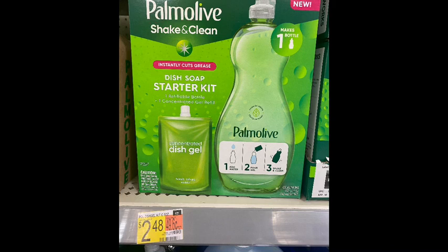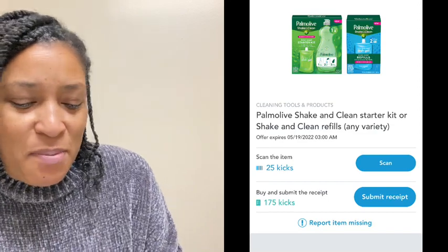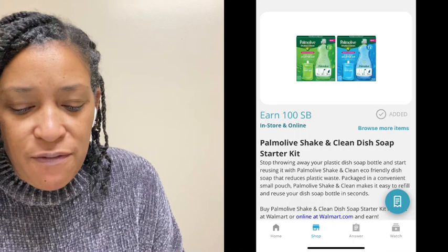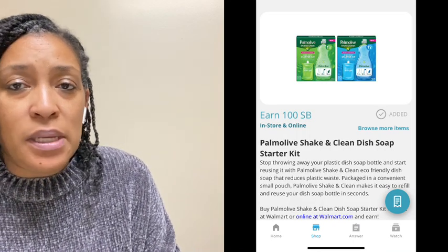Okay. Next deal let's talk about is the Palmolive Shake and Clean starter kit. Now, I've gotten that before. The Ibotta rebate is, however, gone, but it's priced $2.48 in my Walmart. No coupon, no Ibotta rebate, but there is 80 cents coming back from Shopkick. And if you do Swagbucks, if you purchase one, you'll get 25 cents back from Swagbucks.